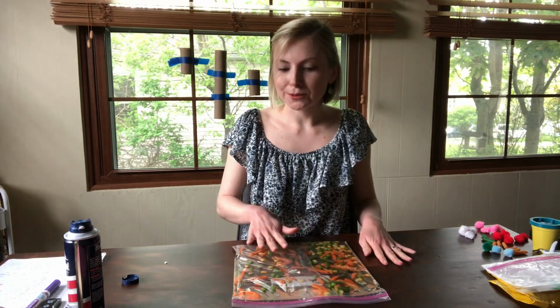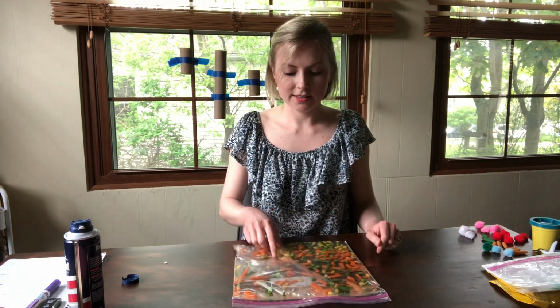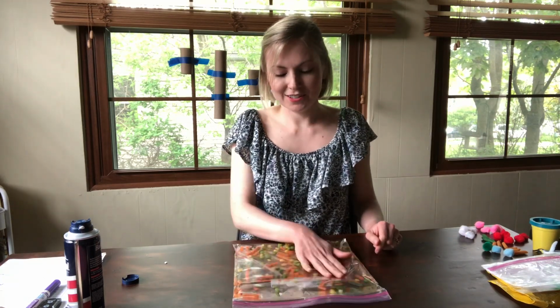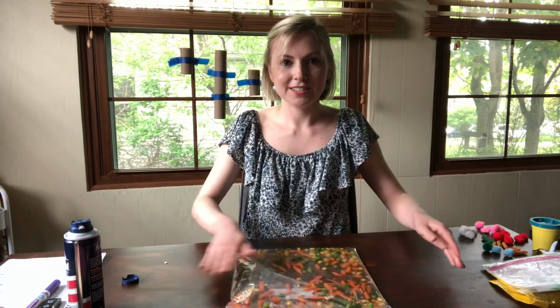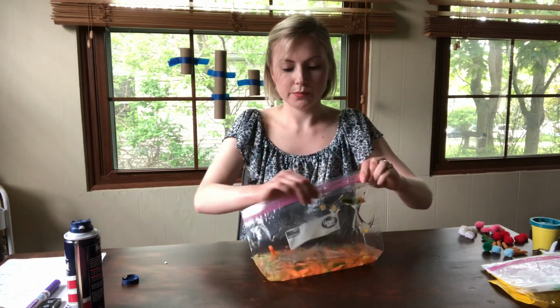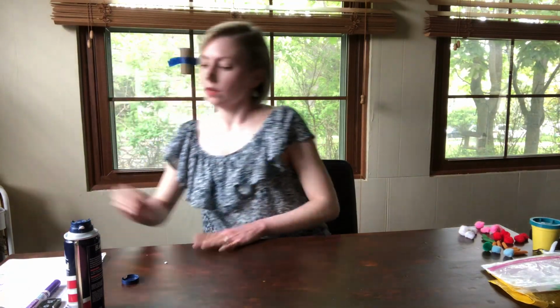The vegetables float around, and it's really cool because you can tap the bag and the veggies bounce around, and it's very entertaining. So hopefully your child thinks so too. But again, just veggies and water. Just another simple bag idea, mess-free, as long as it doesn't open up. But just make sure you tape those up really good.